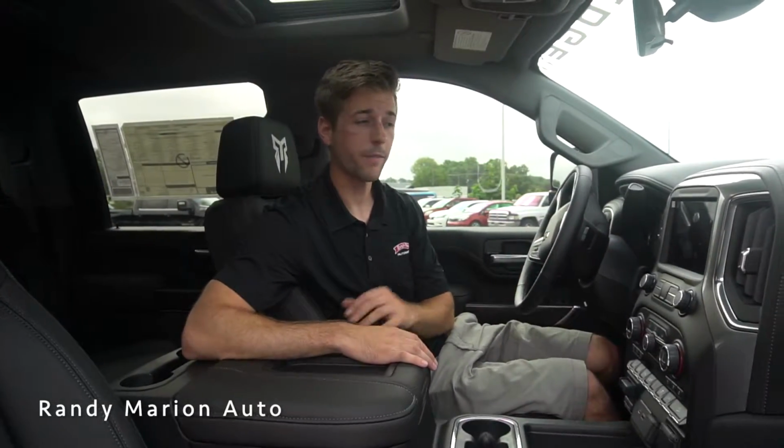Hopping inside to our Duramax now, with the LTZ package, you'll notice that we have leather seats. They're heated and ventilated as well. This also comes with navigation with the large screen and a sunroof up top.